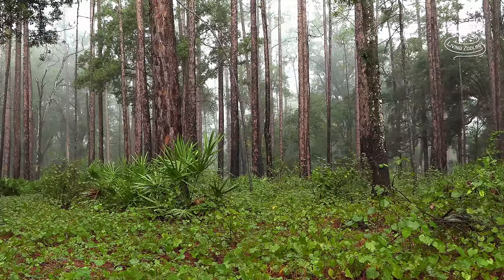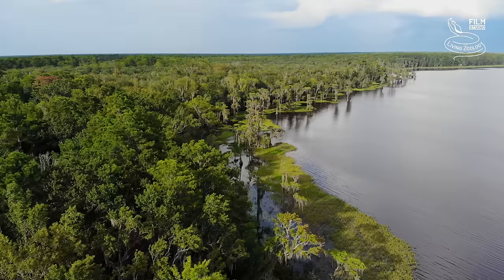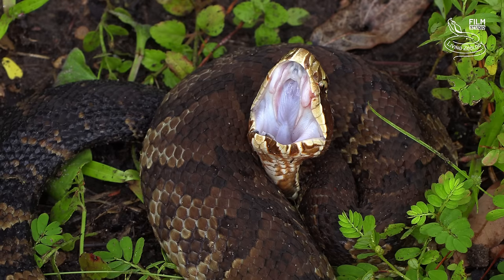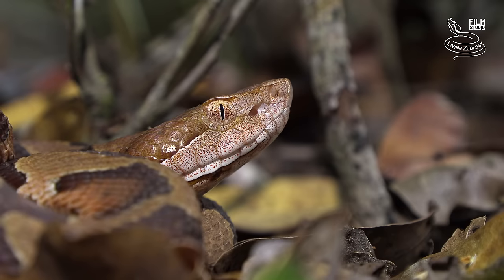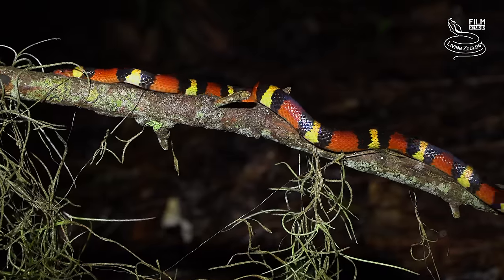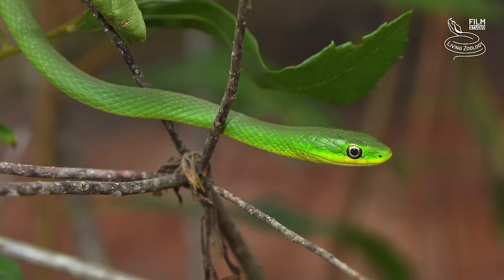Florida is a lush landscape with deep forests and many types of wetlands. This state is home to a lot of wildlife, including some of the most iconic snake species of the USA. The general snake diversity is high, with over 40 native species.